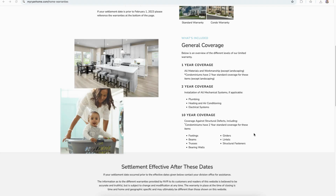They also have a 10-year coverage. That covers against structural defects, including footing, beams, trusses, bearing walls, structural finishers, and so on. Condominiums have a 2-year standard coverage on these items.